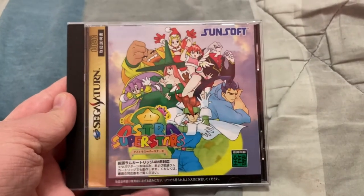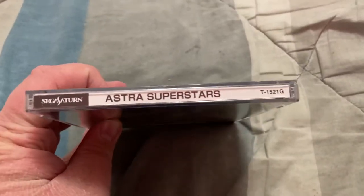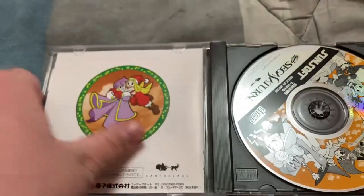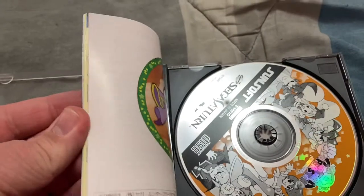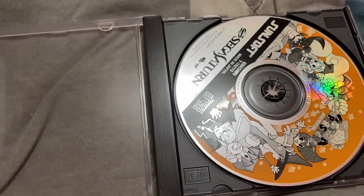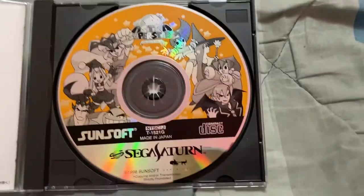Next up is a 2D fighter that takes place in the air and not on the ground. And this is Astra Superstars. Oops, my mistake. I meant to say Astra Superstars, which makes use of the 4 MB RAM cartridge. Released on August 6th of 1998. There we go. And there's your disc for Astra Superstars. Published by Sunsoft.